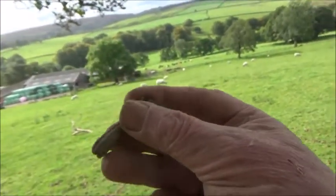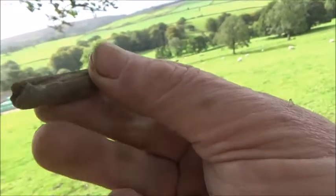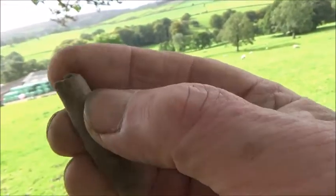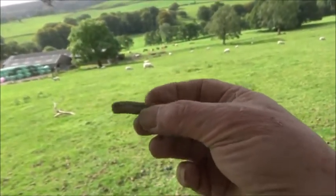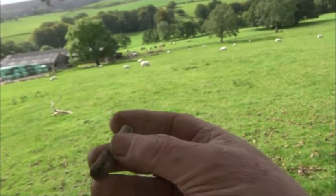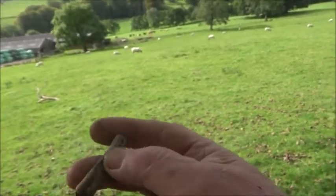Just got a bit of lead, folded lead. There's no votive offerings with this stuff. I think it was for holding down drift nets to catch birds, which up here would be partridges, pheasants.